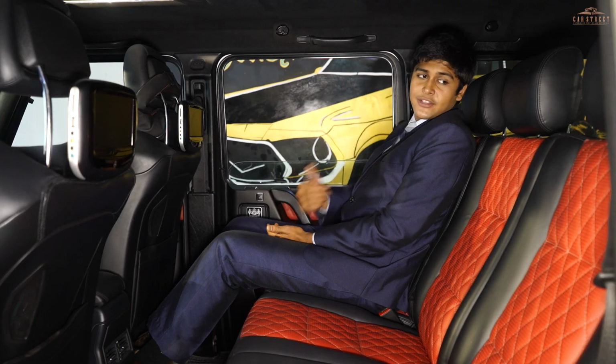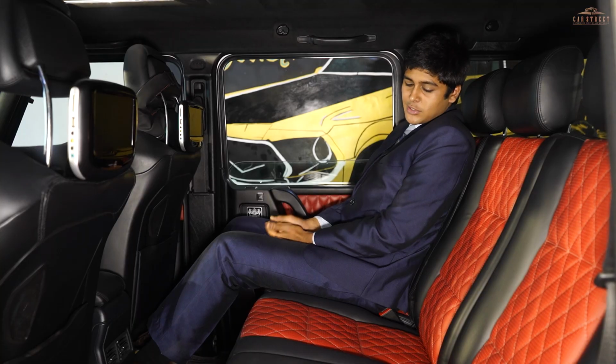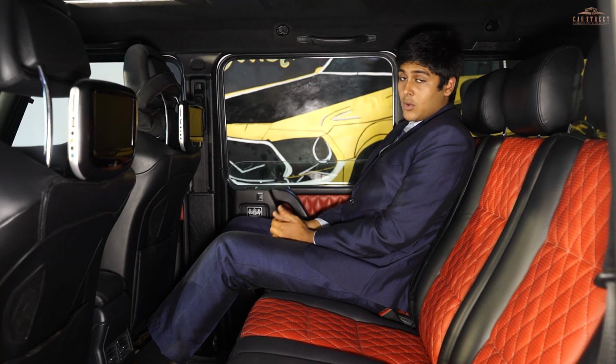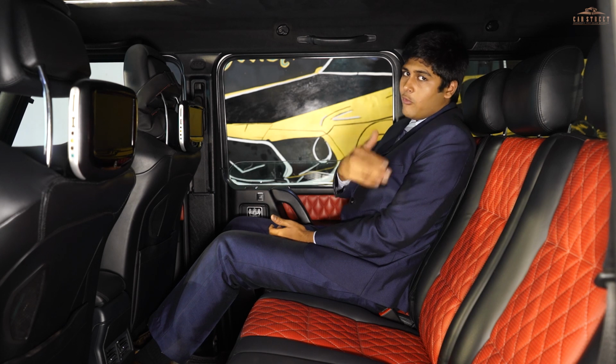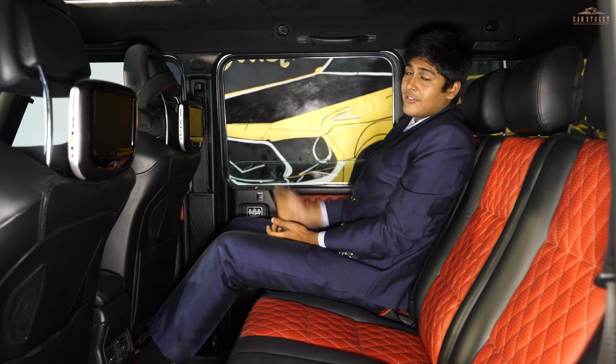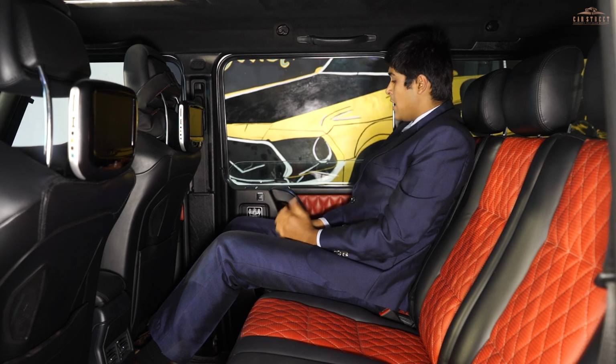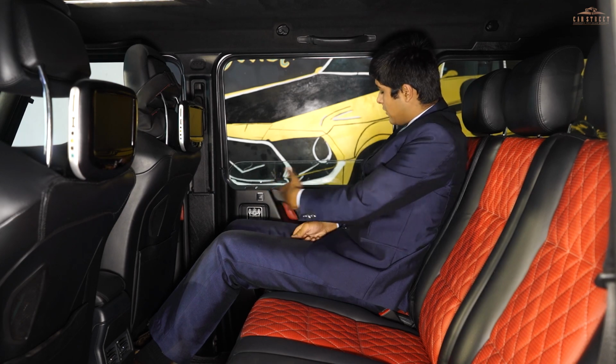As you can see, we get 3 individual seats in the rear seat of this car, जिनमें को मिलती है वही AMG exclusive red stitching, and they're completely packed with a lot of space for all 3 seats. As you can see, I have more than enough legroom as I was in the driver's seat just a minute back, and I have a lot of thigh support and a lot of headroom. Other than that, on the door panel हमको मिलती है वही AMG stitching.